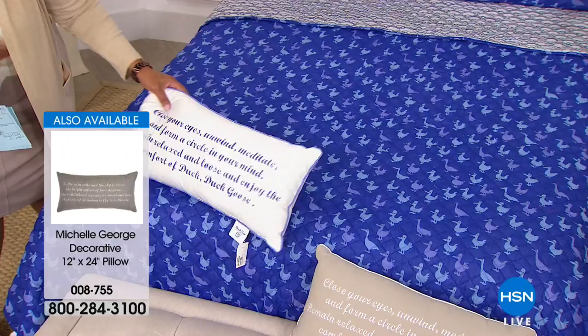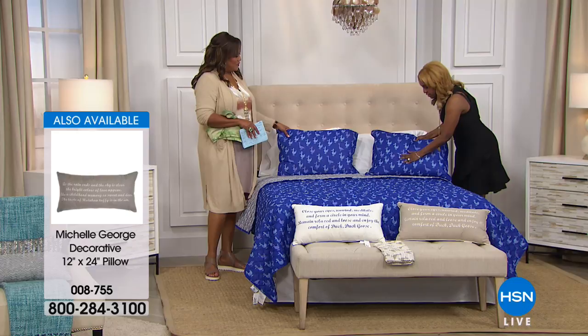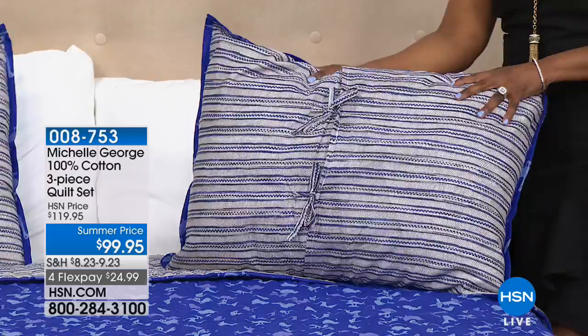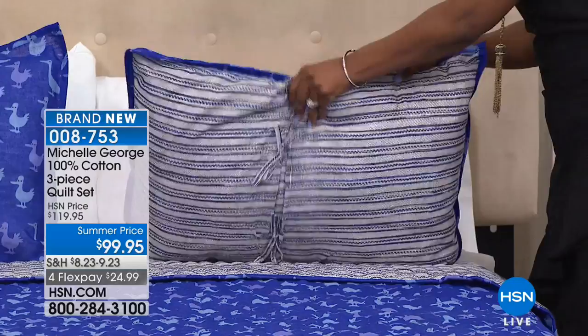That is so cute. I love these pillows. So when you're shopping right now, make sure you pick out the pillow that you want also. And let's show how this is reversible. Not only are there these beautiful ducks, on the back is this great stripe, which is reversible also. So if you don't want the ducks, you can reverse it and then show a little bit of the ducks.